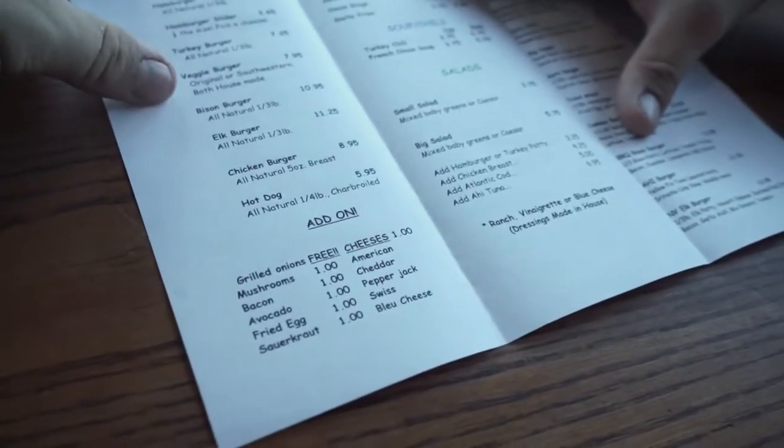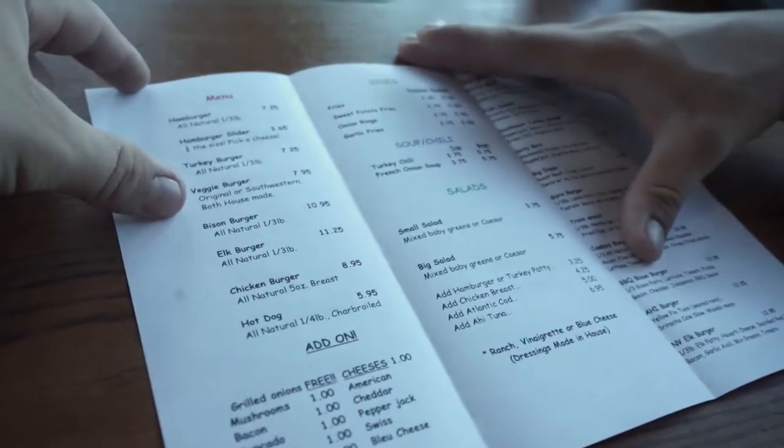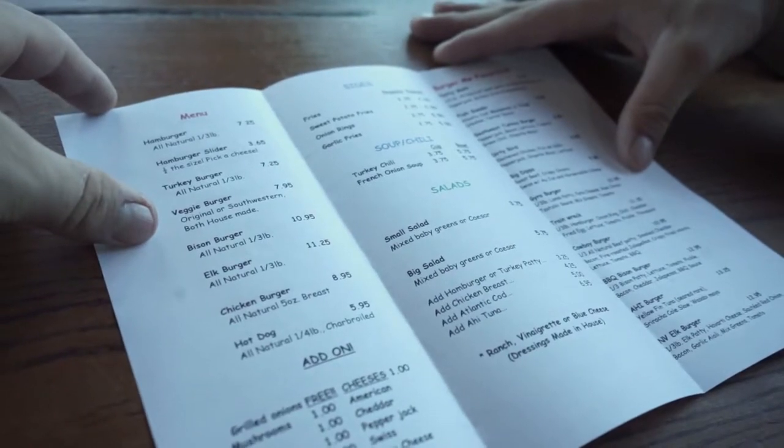All right, what about some sides? We got sweet potato fries, onion rings, garlic fries, regular fries. I didn't even need to read the rest of them. I just know sweet potato fries. I think I might have to agree.